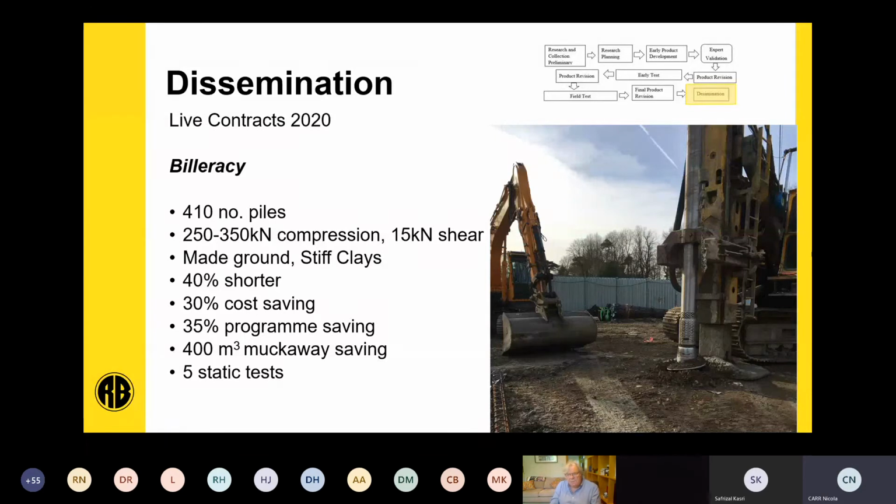So great, the pile is officially available for live projects in 2020. The first project where we had our CDA piles installed as working piles was this project here. This is a school site in Billericay, out in Essex. At this project, we had over 400 piles, and the vast majority of these were CDA piles.